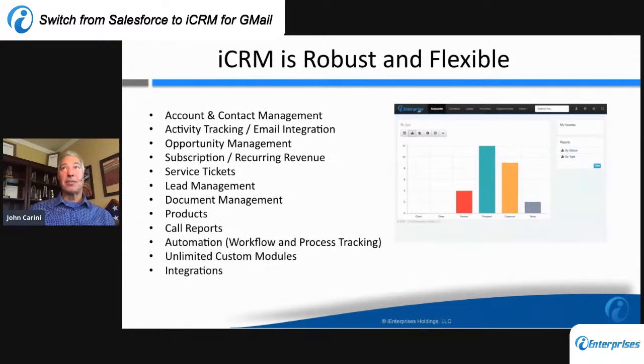And so as the CRM itself, iCRM is not only inside of Gmail, but it's also in a browser. I'll call it in a full screen in a browser. And it's a super robust and highly flexible solution. It has accounts, contacts, opportunities, subscriptions and recurring revenue, cases, lead management, document management, products, call reports. It's got workflow automations and custom modules, as well as workflow and process tracking.